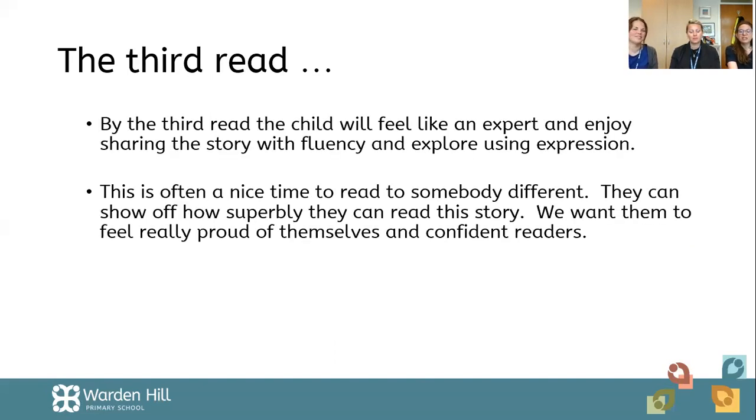The third read, so this is where your child will feel like a real expert, and it's about enjoying sharing the story with fluency, exploring using expression. If they're unsure about the sorts of expression that they could use, you could model it first, and then your child could then repeat it back in a certain way.